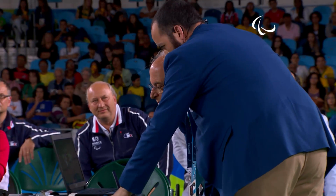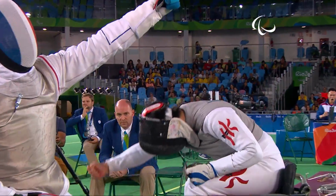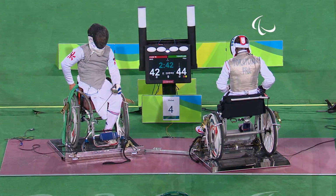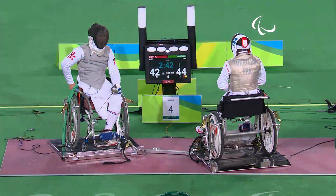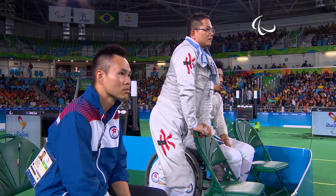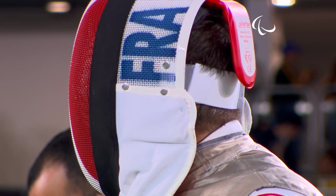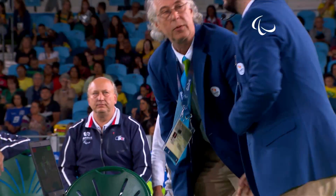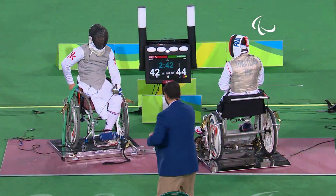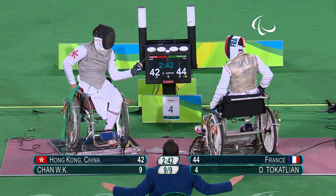He is checking everything. He knows how he cannot afford to make any mistakes. This is nail-biting stuff. It really is, isn't it? It's just so close. They went for experience with TOKATLIAN. The suspense waiting game. Wow, you can cut that with a knife, can't you? You really can. Damien TOKATLIAN has made 2 mistakes. He has given 2 points away already. He's gonna have to go again.